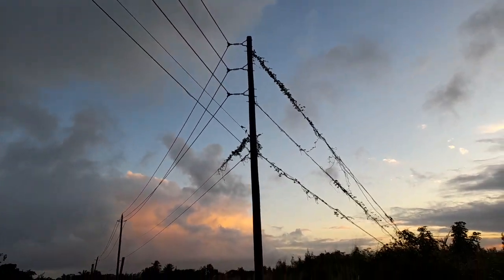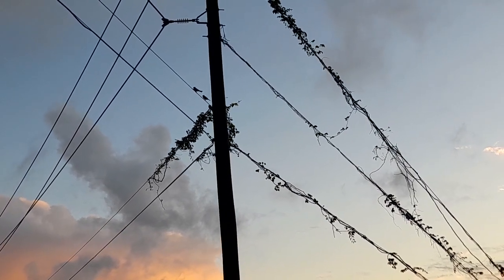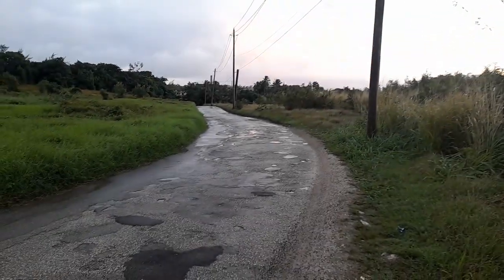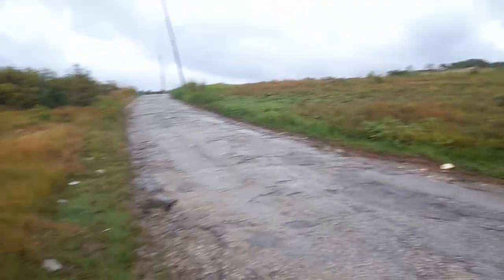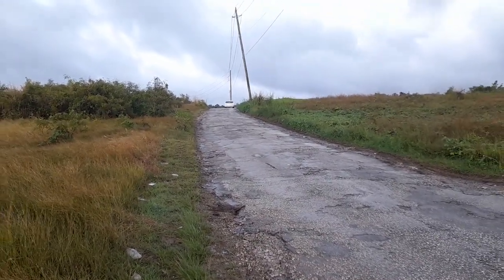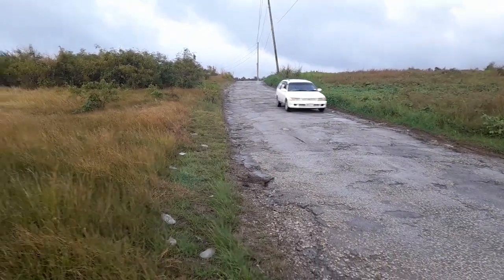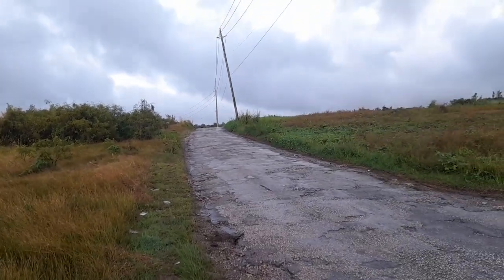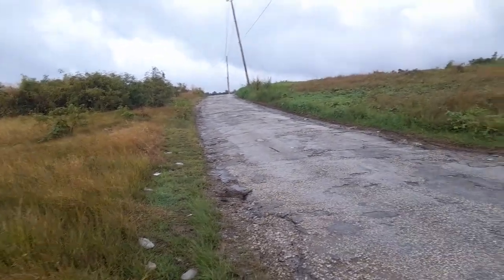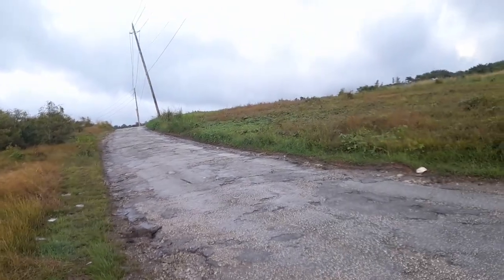Even see the birds on the pole. So this can be a quick, easy access to the parish of St. Thomas. I mean to St. George as well.